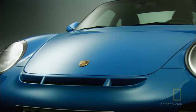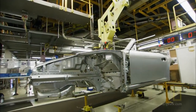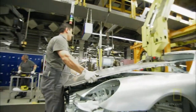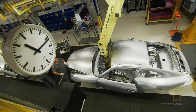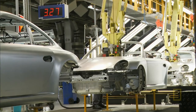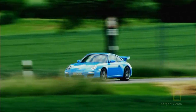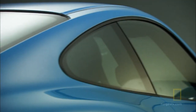Now, workers place the metal body panels that give the 911 its unmistakable front shape. It starts with the front quarter panels. And at the next station, the luggage compartment cover or hood. Now the body shell is complete. Even in this raw form, the body has the iconic shape of the classic Porsche 911. A shape that has been world famous for more than 40 years.